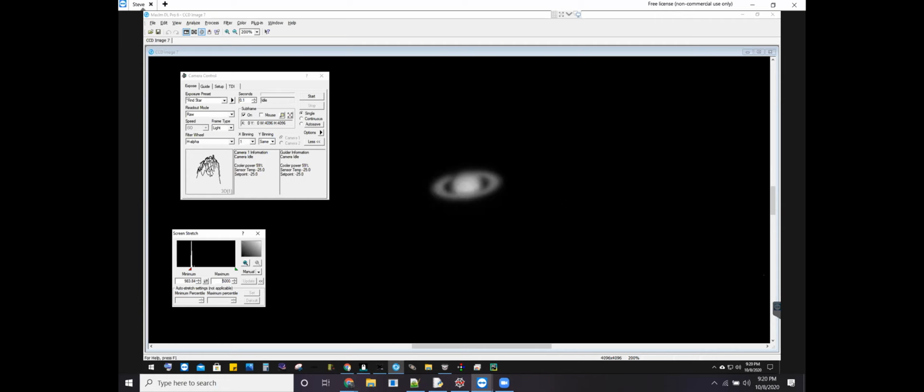Okay, Ashley, great. If you want to go ahead and move on to the second target of the night, we can go to the Eagle Nebula. All right, let's do that then.